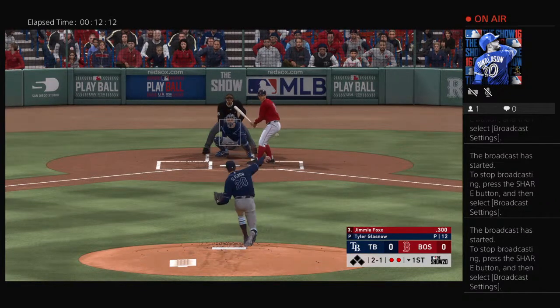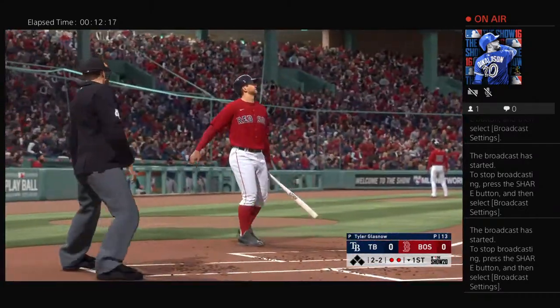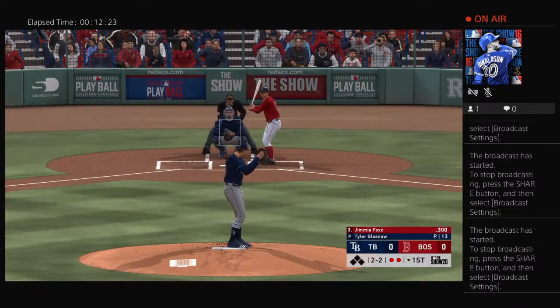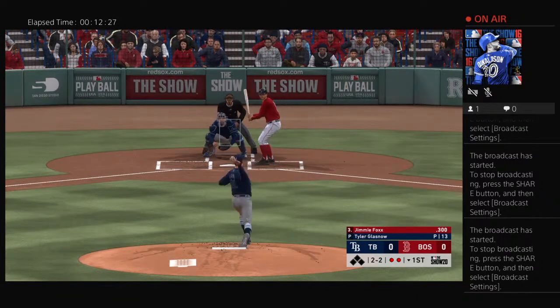The 2-1 pitch. Swing and a screamer, but this one's not going to stay fair. He's going to eliminate that pitch right there. He was all over that, just wasn't able to keep it fair, but he's not going to see that pitch again. The 2-2.